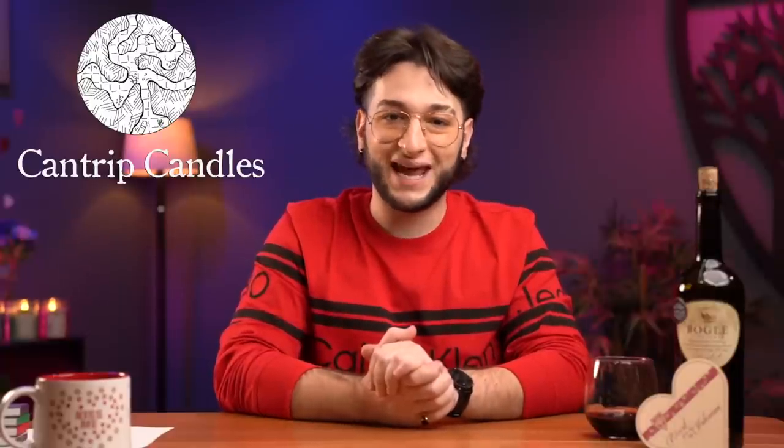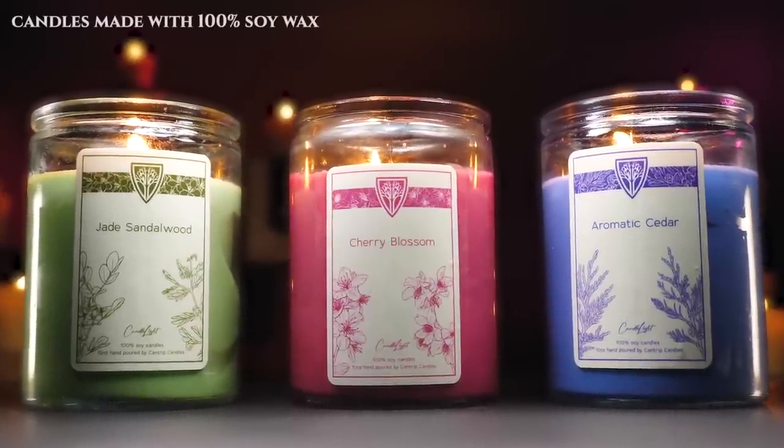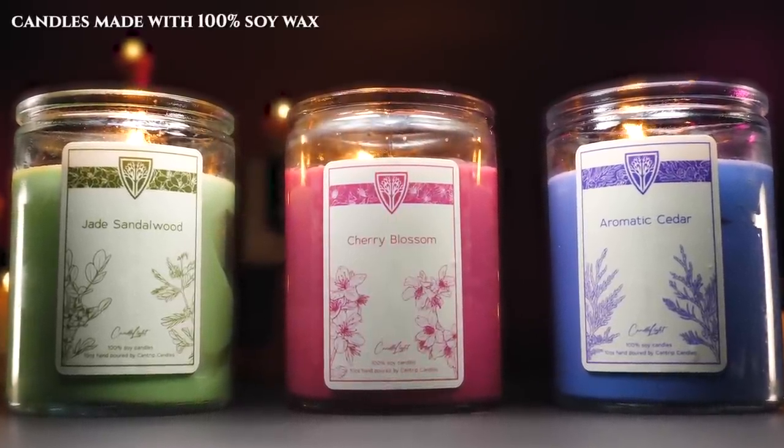Now, this year for Valentine's Day, we're gonna be doing something a little bit different. We are partnering up with our friends over at Cantrip Candles, and we are releasing a collection of scented candles, each inspired by a different wood that Wyrmwood has used in the past. So, introducing aromatic cedar, cherry blossom, and jade sandalwood.